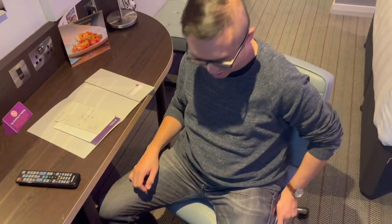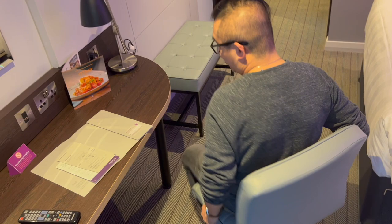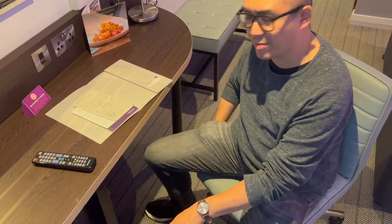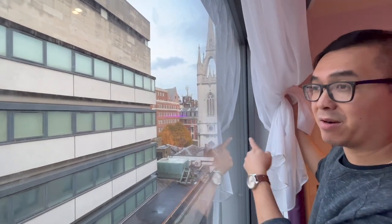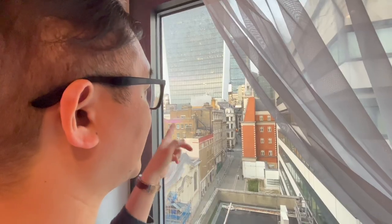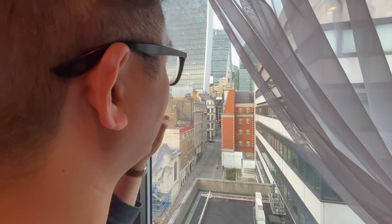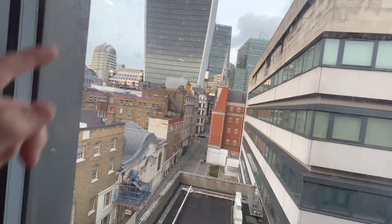And this is a really comfortable chair. It's like one of those work chairs that has a soft back and soft seating area. We have a stunning view of St. Mary's Church over to my right. And over to my left, there is a really good view overlooking the city of London straight ahead.